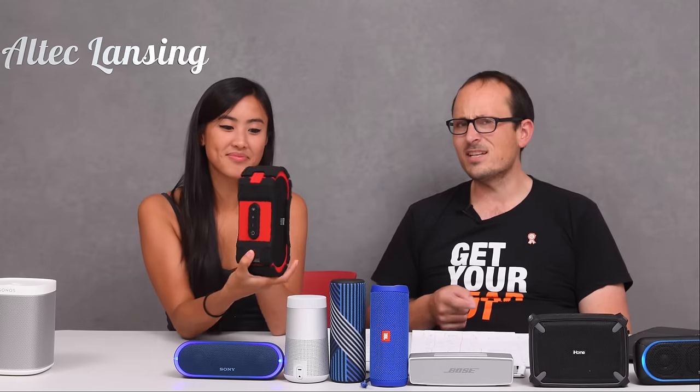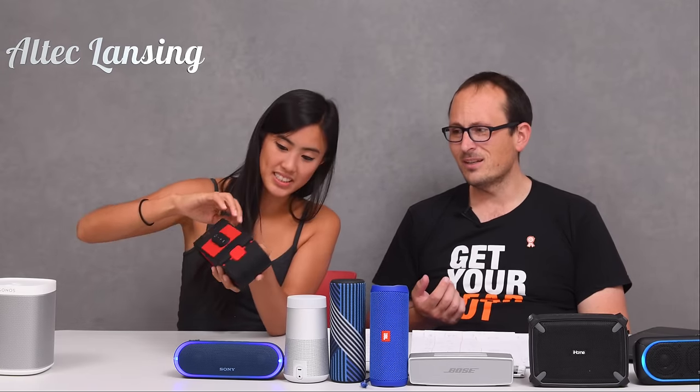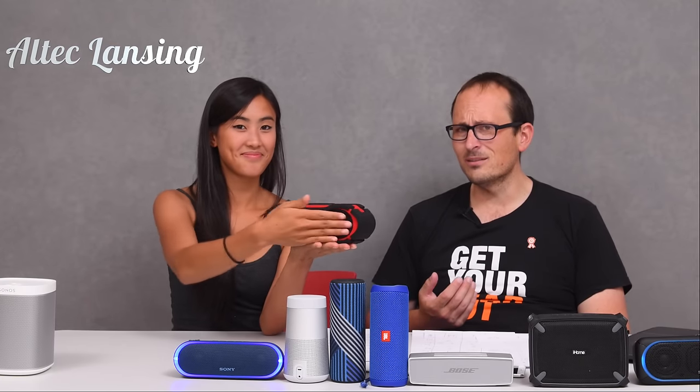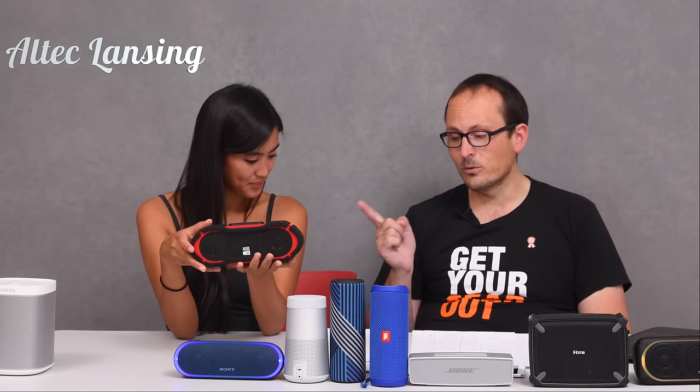This has a waterproof exterior. Not sure what that means, because surely once the water gets in the interior, you don't want it. So if it showers on the top and none happens to get on the grill, hurrah. Main thing about this one, it has NFC. I think it's the only one in the group that has NFC.